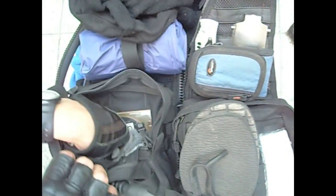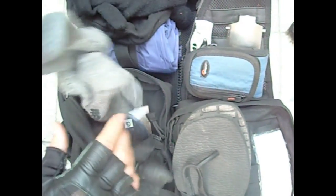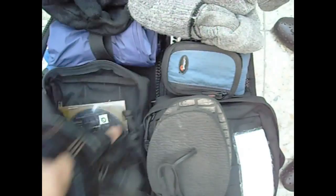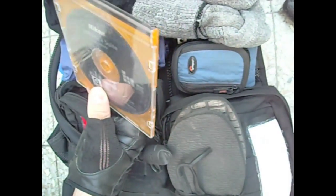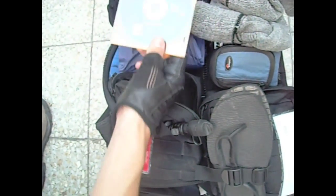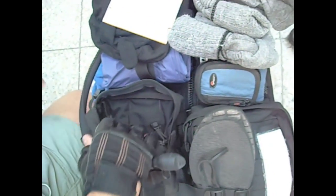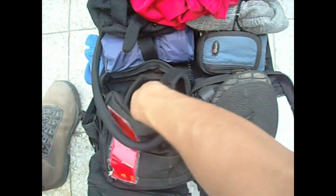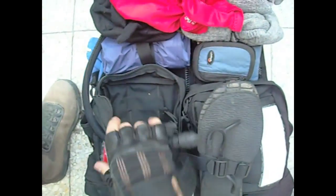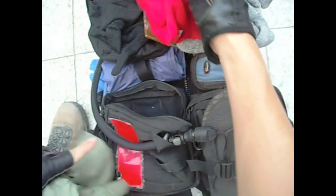I keep 2 pairs of socks in here, then 1 pair that I wear. This is just the installation CD for my camera so that I can download pictures. And then I keep an extra shirt and then an extra pair of shorts. And then the other shirt and shorts I wear on me. So I don't carry much clothes in all.